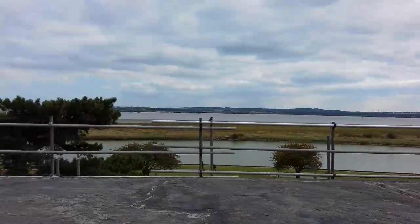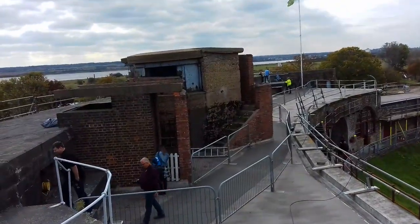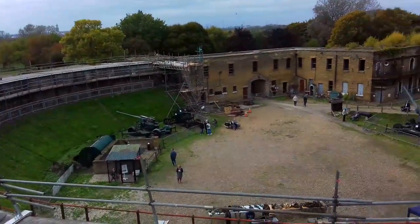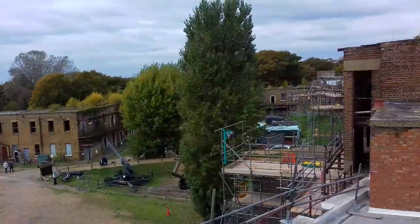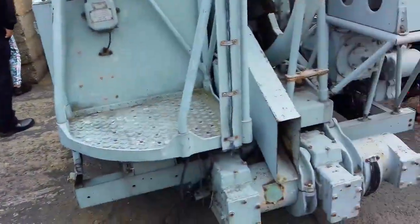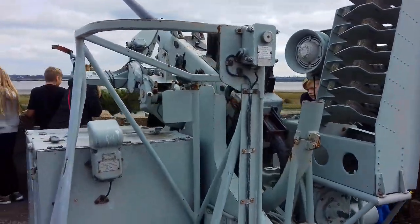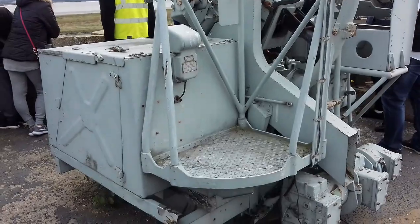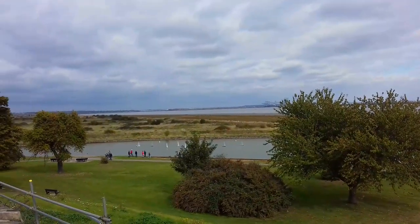In 1903, most of the large, obsolete muzzle-loading guns were removed. The armament was upgraded with 8 breech-loading quick-fire guns housed in concrete emplacements on the roof. Sometime later, to aid night firing, electric searchlights were also erected on the roof. The lights were powered by generators housed in what is now the engine room cafe.